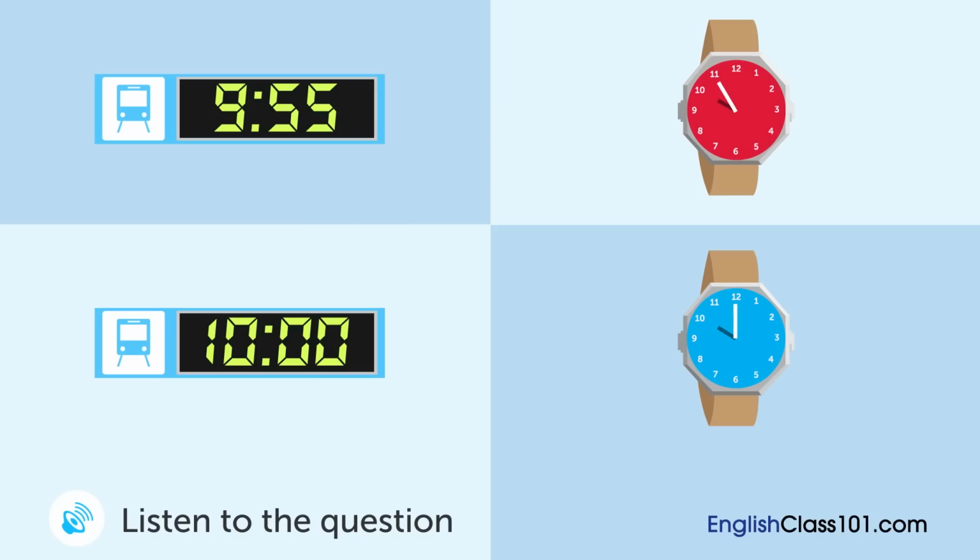A man and a woman are talking. Which clock are they looking at, and what time is it?